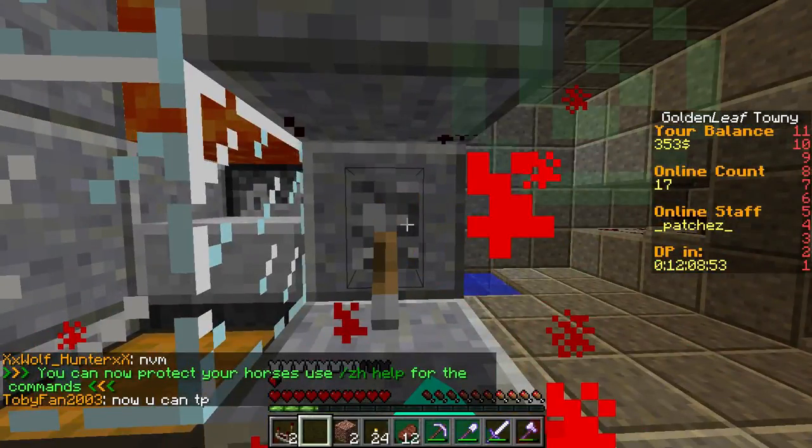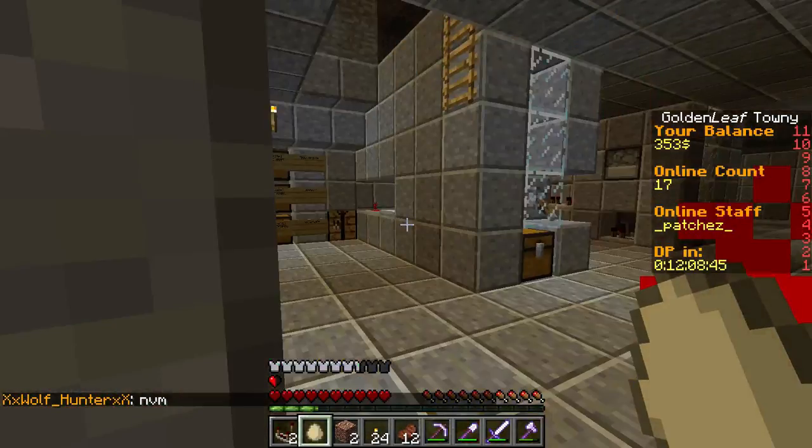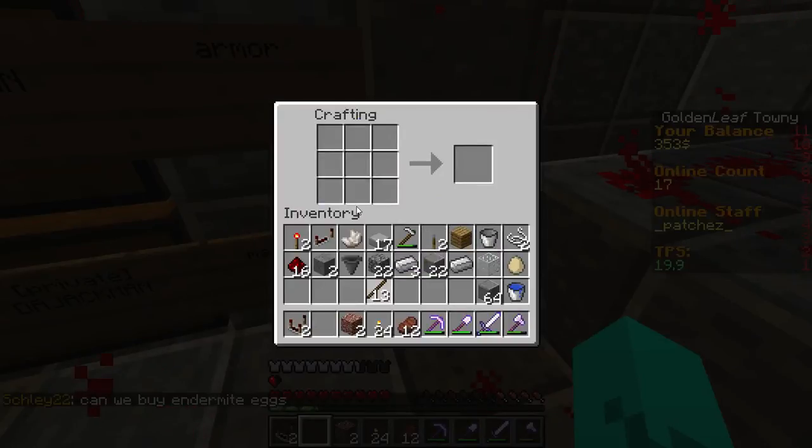Just go straight the yellow path, and then just go down. Do I jump? Can I do the parkour? Come on. I need to get a lucky egg so I can get this. Oh, I fell. I failed on the first jump. Get over here. I need to enchant something.